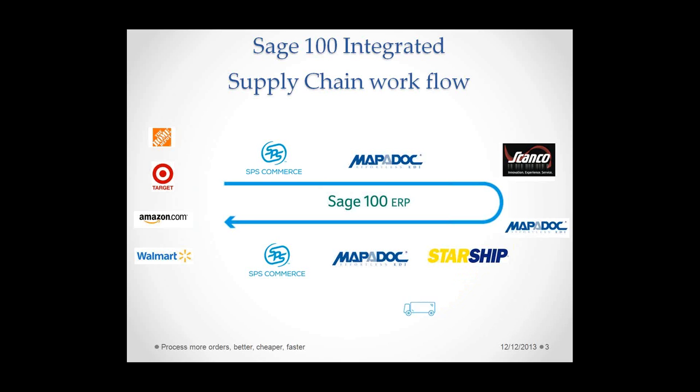Next, after the order is shipped, MAPADOC is going to pick up the data, validate it, and then send it out over to SPS Commerce. So the data gets validated not only once through MAPADOC, but it also is going to get validated again in SPS Commerce to make sure that it goes through the requirements of that trading partner. So you have two levels of validation for your outgoing documents, both advanced ship notices and invoices or any other document that you're sending outbound that needs to go back to the retailer.